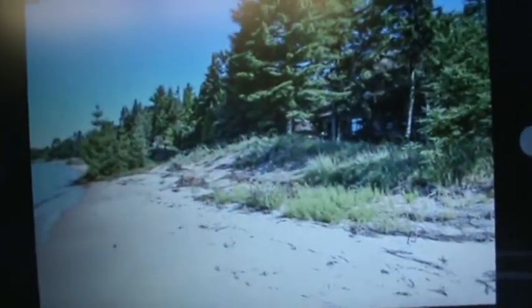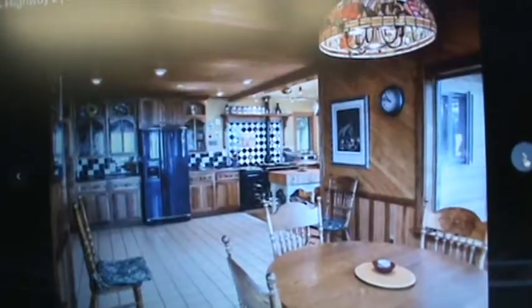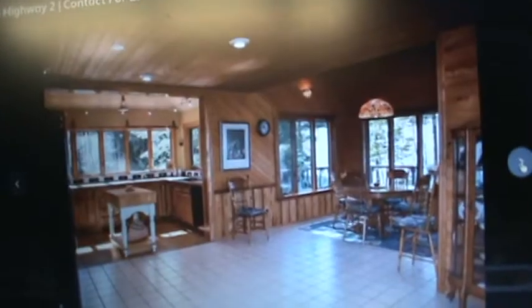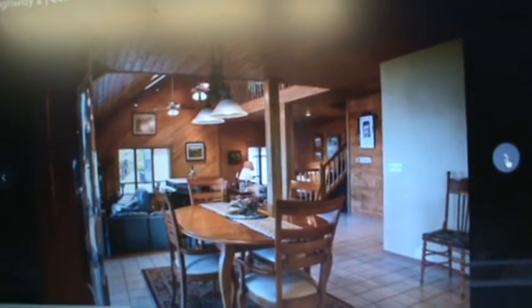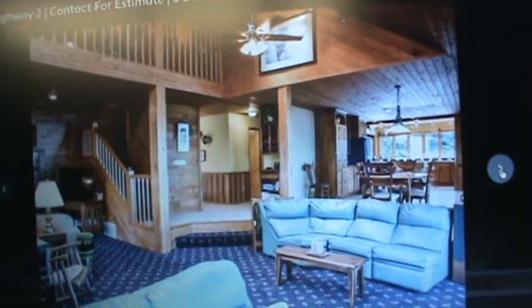Alrighty then, this is the best I can do. This is not my house. This is my youngest son's house. Up in the UP. It's pretty nice. It's his second home. And the UP would be Upper Peninsula.